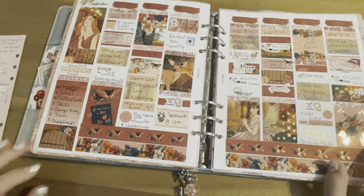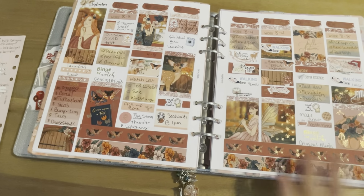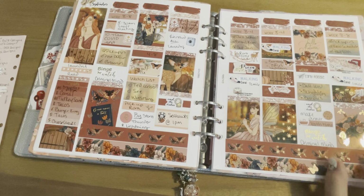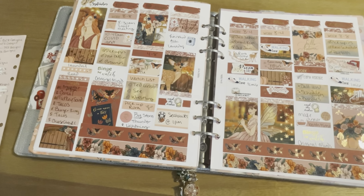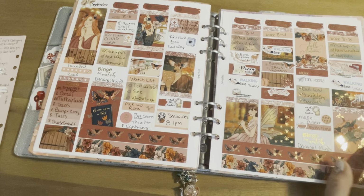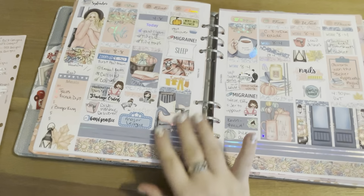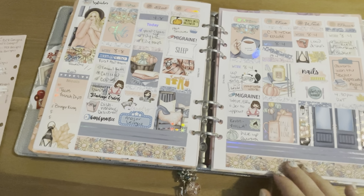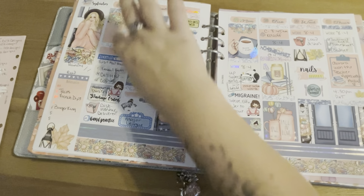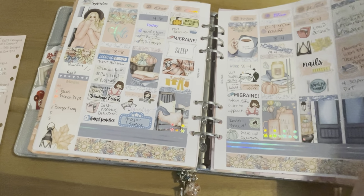Very fall. I like it. I always have a hard time using weird fall kits in September. It doesn't feel right. I guess this was the first day of September. I don't know when it was. Did I not mark it? Who knows? Whatever. And this one was Pastel Fall. Or was this the first day? Because it says fall. I don't know. Guys, I'm crazy.